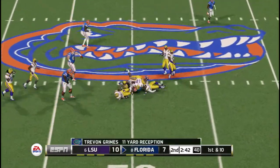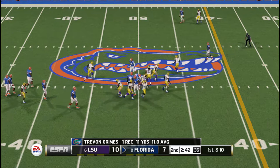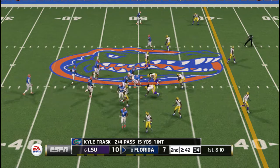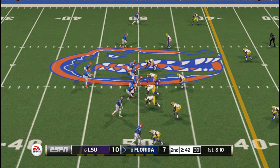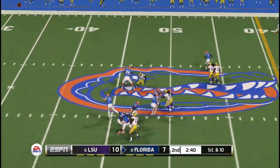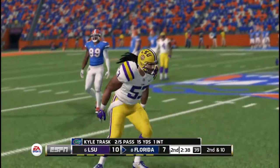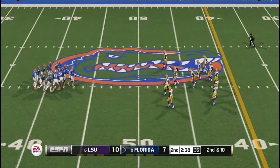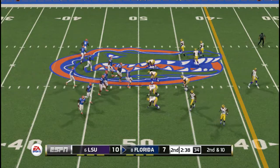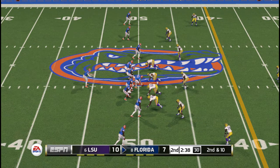Fires out to his wideout. That's a great tackle at the 50. Throws it out, and it falls incomplete. Well, he tried to thread the needle with that pass. Well, here the quarterback makes a poor decision throwing into coverage. He needs to look at his progression and find the second and third receiver. From midfield. Second down.